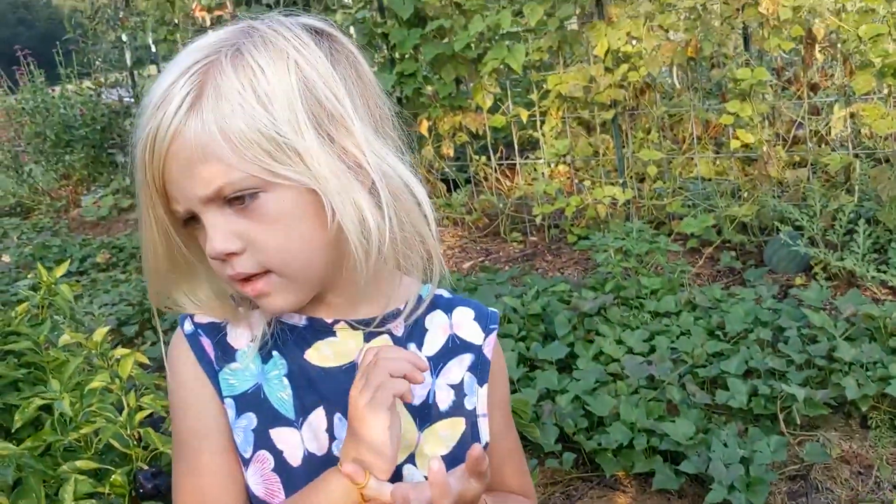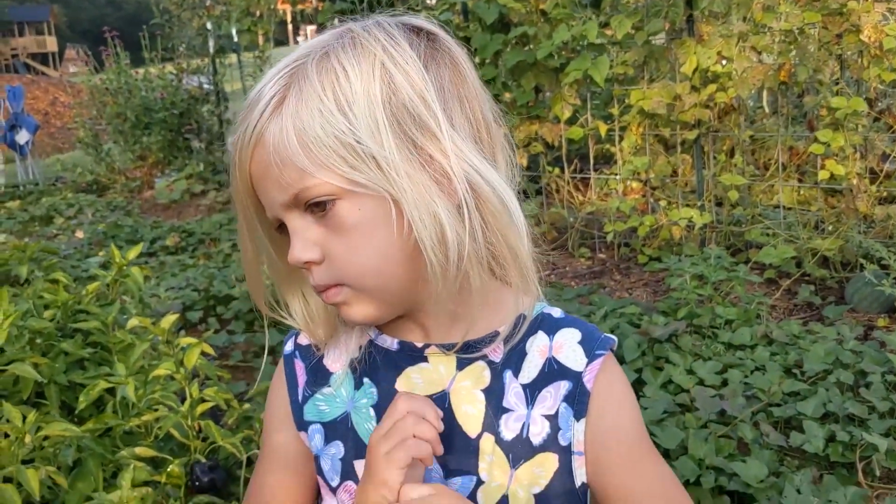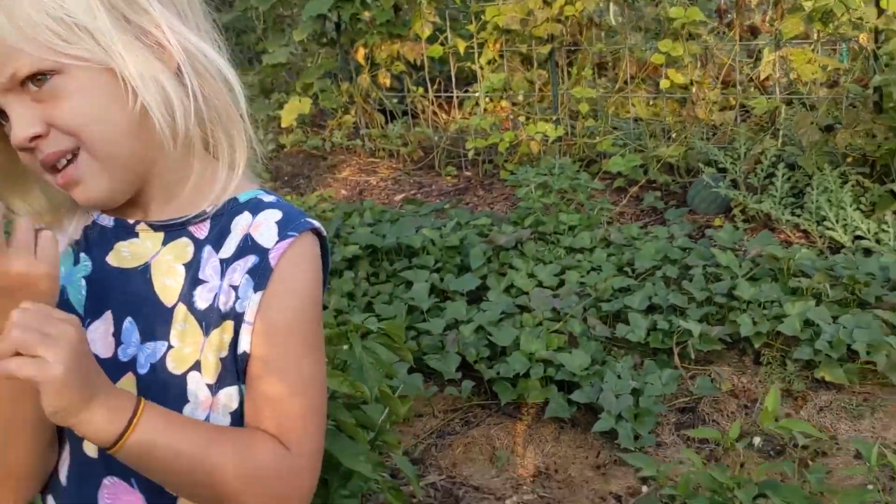We don't know where what? Root is. Yeah, it's over there somewhere. I'm gonna save some of its dry beans, I think.